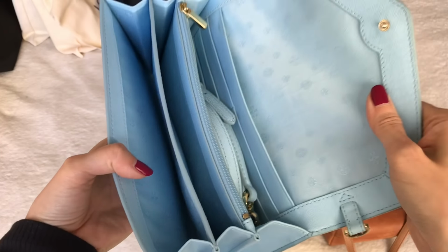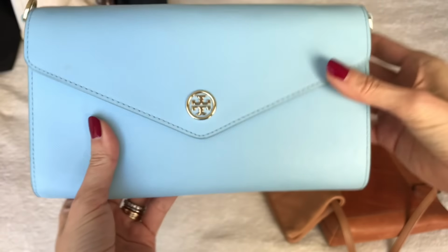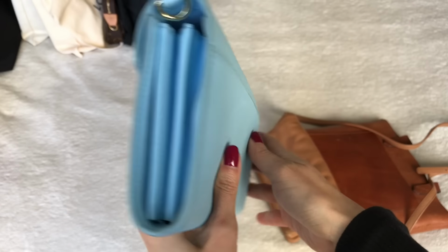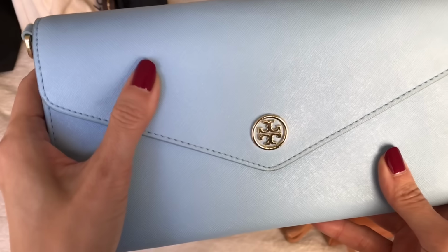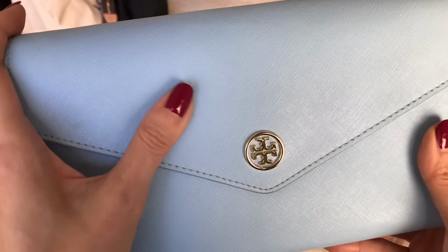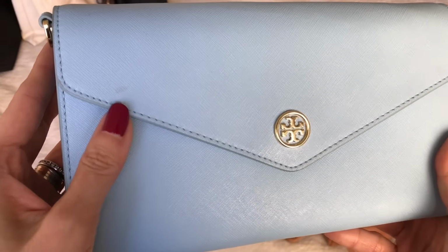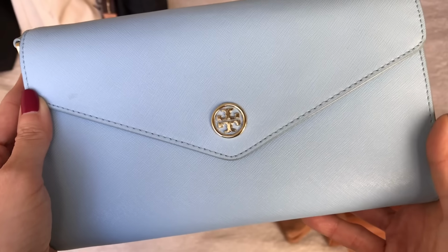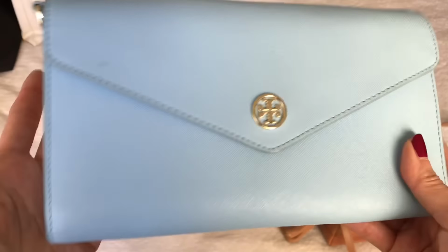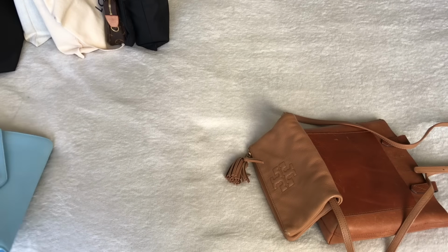So yeah, it's not a new bag by any means, but I definitely think that Tory Burch is still kind of underrated. The bags are really well made. This is kind of like Saffiano leather, so it's very, very durable. And you can see, even though it's a lighter color, it's held up quite well over the years. There's a little bit of a mark here, but I mean, this is pretty much, I would say, pristine considering the age, right? So that was one bag I wanted to show you.